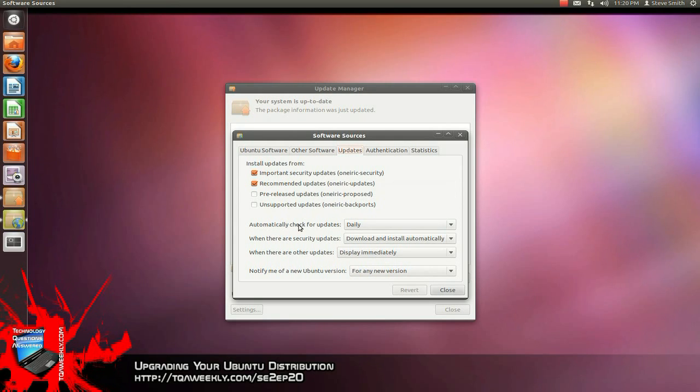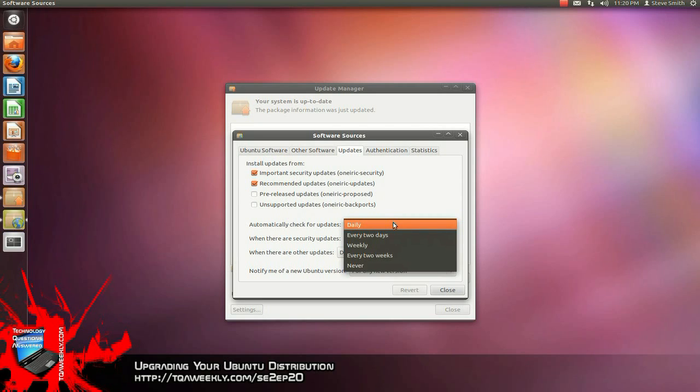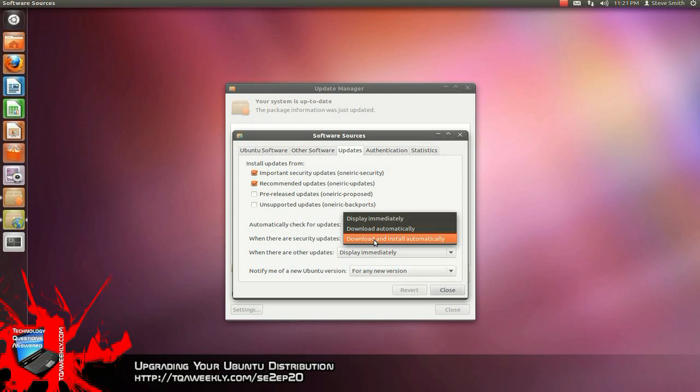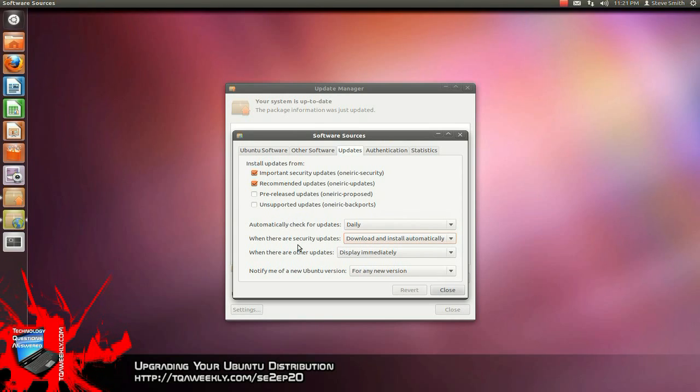Then you have four options at the bottom. Automatically Check for Updates has the ability of going daily, every 2 days, weekly, or every 2 weeks, or never. Never select never. I leave it on daily. When there are security updates, you also have display immediately, download automatically, and download and install automatically. I leave it on download and install automatically.